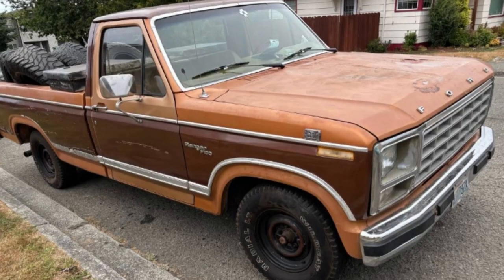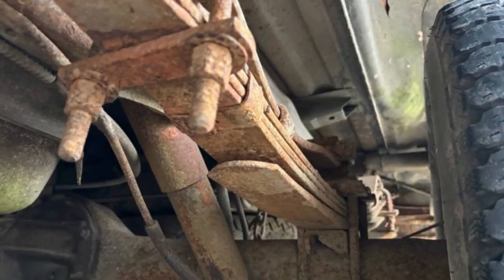The title status is currently listed as missing, and the truck is being sold in salvage condition. That means it's not a turnkey driver, but rather a project for someone who's either looking to bring it back to life, use it as a parts donor, or maybe even turn it into something custom. For many enthusiasts, that's part of the fun, taking a solid base like this F150 and restoring it to your own vision. Even with the title issue, the frame, drivetrain, and body style make this truck an appealing candidate.